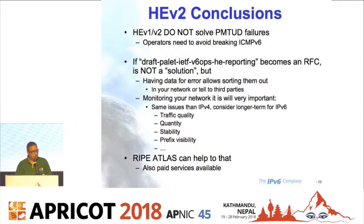So, conclusions for this part of the presentation. Happy Eyeballs is good, but it's not solving one of the big problems that we have with IPv6, which is path MTU discovery failures. That's it for this part.